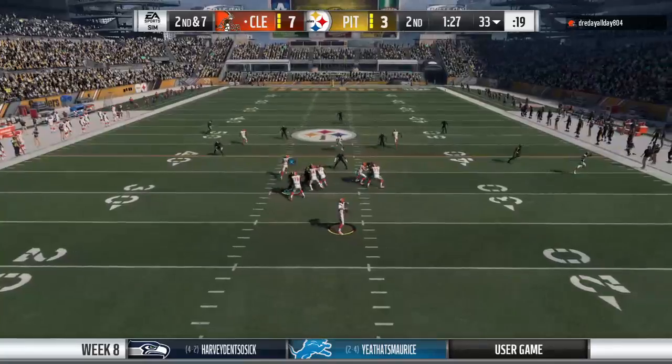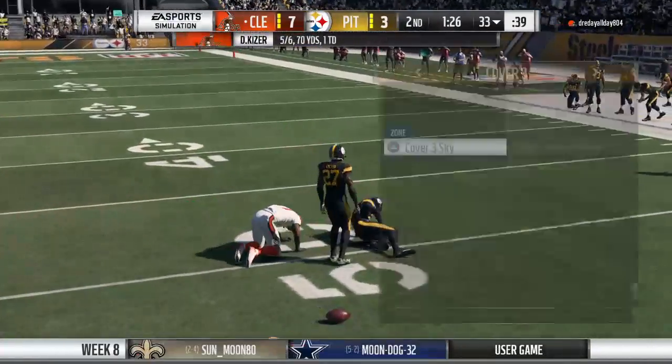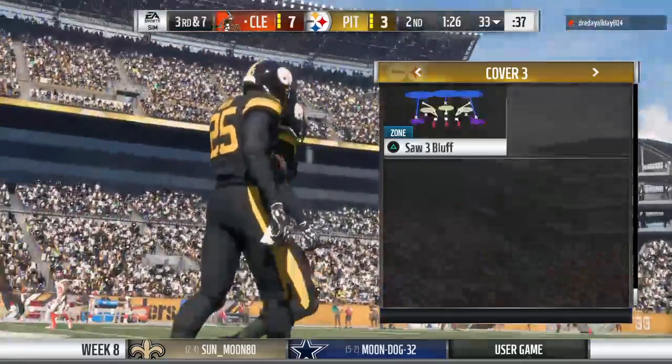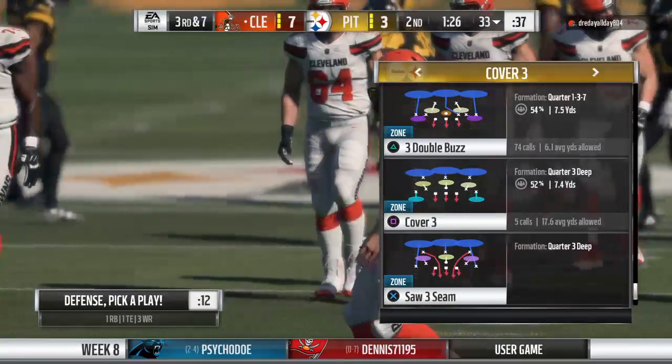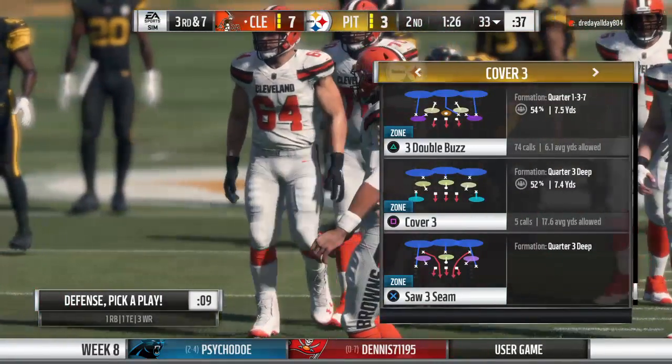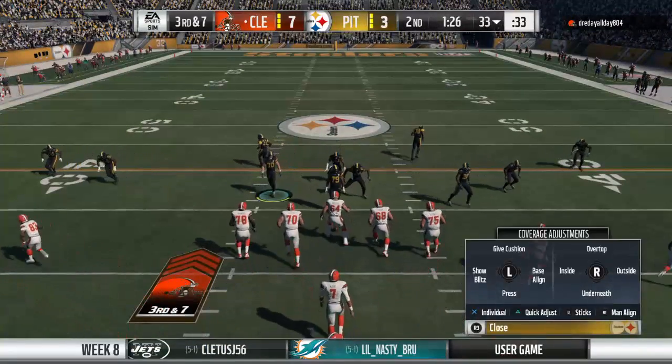Kaiser now on 2nd down. And incomplete there. A nice hit jars the ball free and brings up 3rd down. That would have been a great catch, but it's real difficult to hold on to it because it was contested all the way. Would have been a great play if he'd been able to haul that one in.